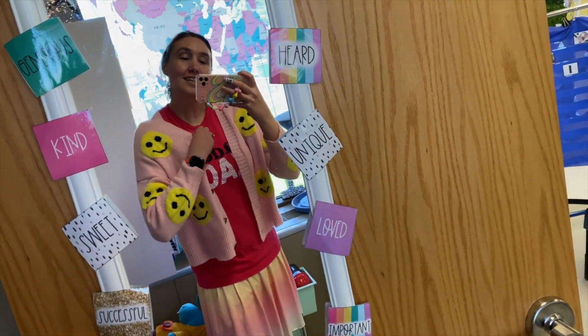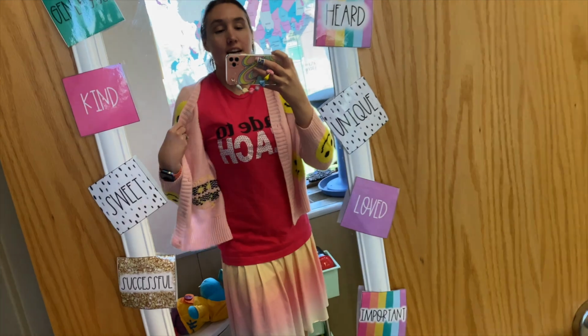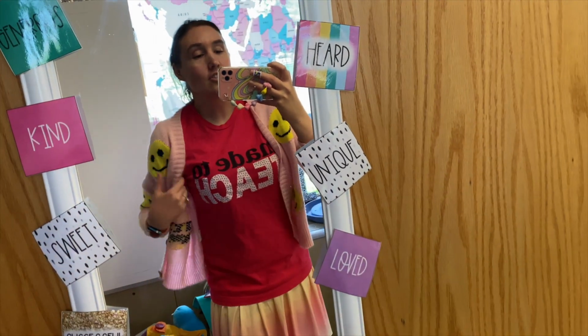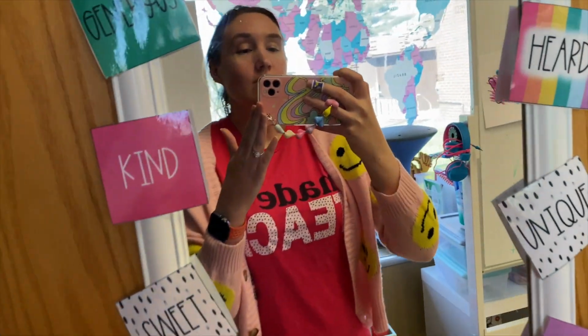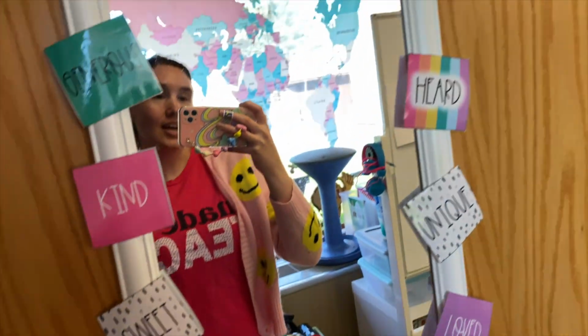So the cardigan is from Amazon. I think this is actually still available, so I can link it if you're interested. I can never remember, but I'm pretty sure that the shirt, it says made to teach, is teach, create, motivate, or it's lipstick and littles. I can never remember. Phone case is Shein. This little skirt is also from Shein.